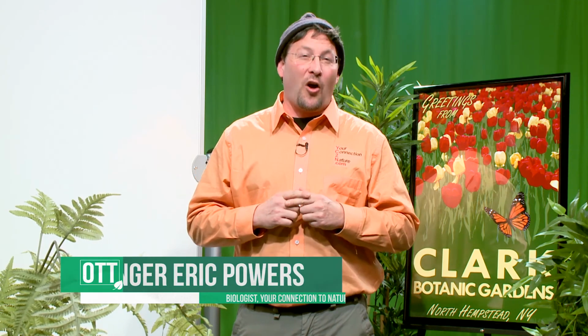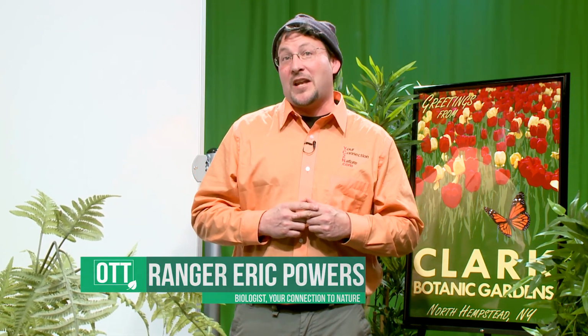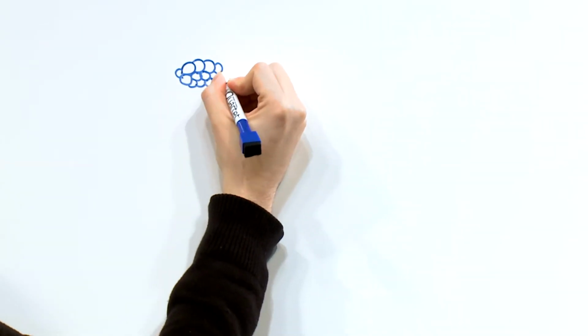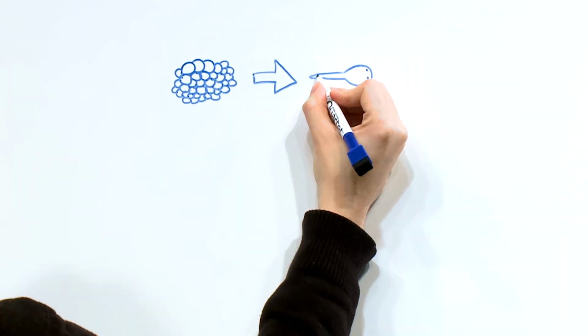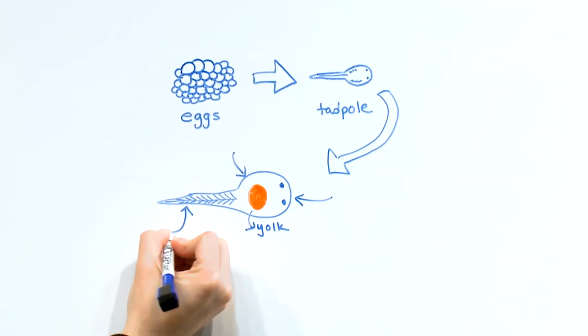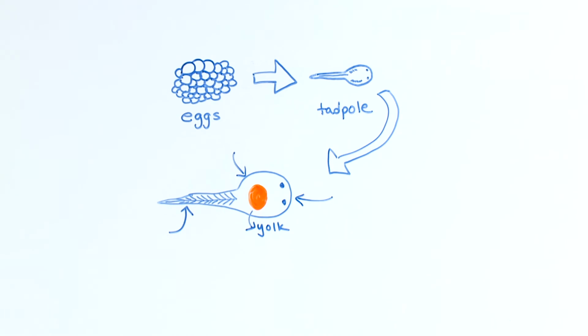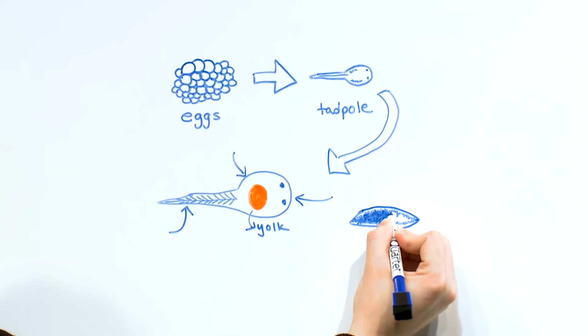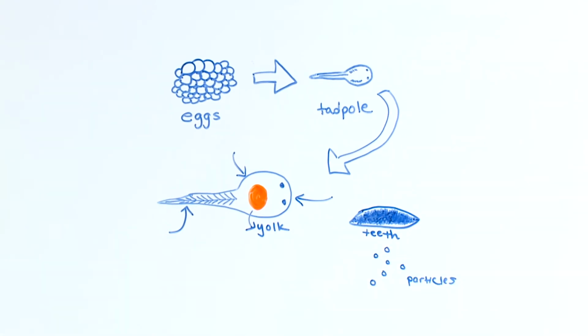A tadpole is the larval stage of the life cycle of an amphibian, which is our frogs and toads. After a tadpole hatches, it feeds on the remaining yolk, which is actually still inside of its gut. At this point, the tadpole consists of poorly developed gills, a mouth, and a tail. Soon, it'll begin to feed on algae, and a flap of skin will eventually grow over its gills until they completely disappear. They'll also develop small teeth, which help them grate algae into small soupy particles for them to digest.